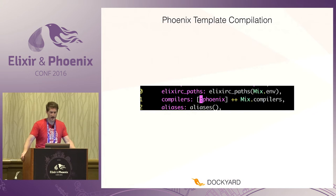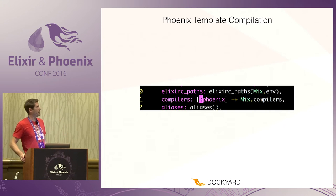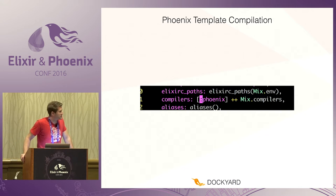we have to take a look at this line right here. So if you've looked at your Phoenix mix.exs, you may have seen this before. It's right in the project. And you may look at it and think, oh, compilers, that's pretty advanced. But I hope to distill this down. It's actually pretty simple. We can instruct Elixir and tell it to add additional compilers and have some customization on how that compiler actually operates.